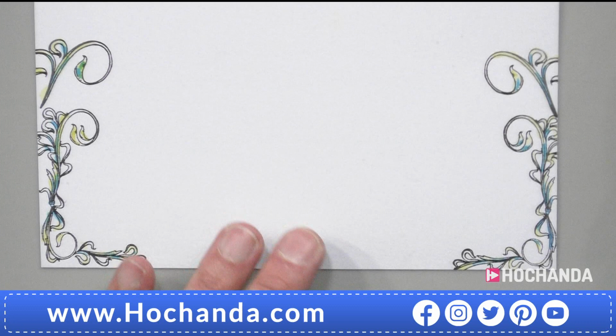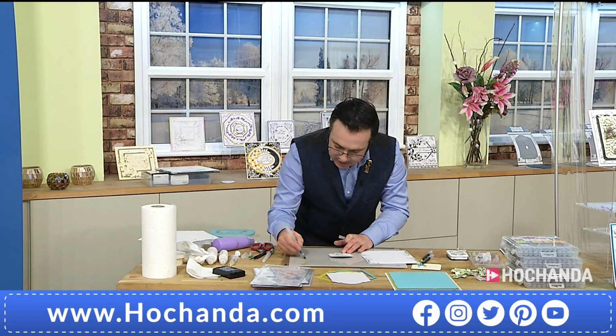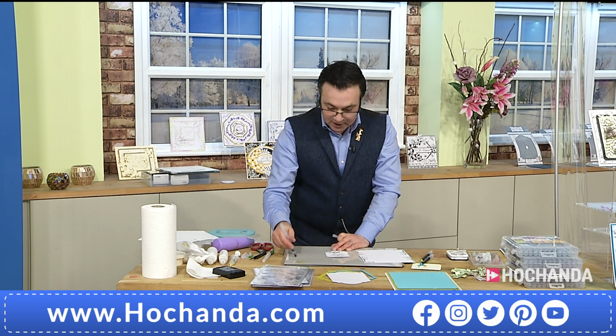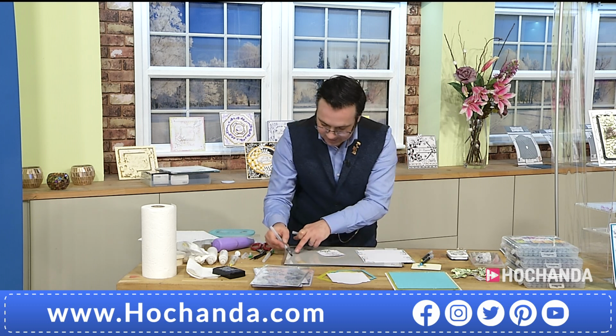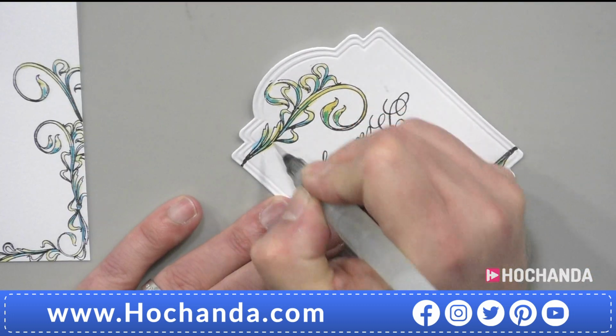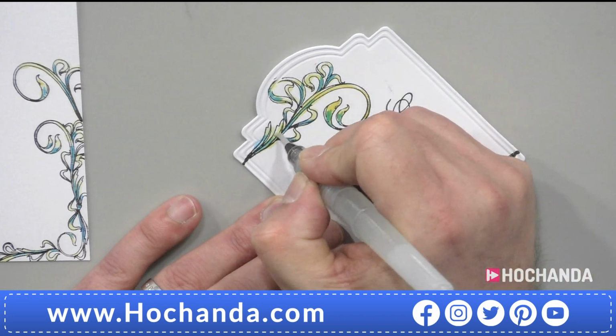I'm now not adding any more colour. I just want water, so make sure there's no colour on that. You'll notice I've changed to my blending mat so you can see the colours. Oh, that's a good tip. So now I just want water. You can see how much colour I've got on there, and we're just going to stipple that.